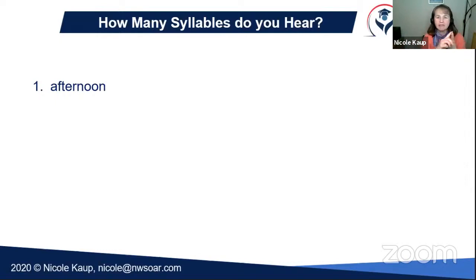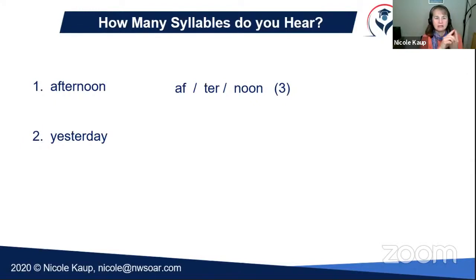So you'll notice after, noon, you hear the vowel a, so there's one. Believe it or not, anything ending in an R, well, E-R, A-R, O-R is considered a vowel. So a, er, and oo. So you hear three distinct vowel sounds. So you have three syllables in this word. Afternoon. Right? Yesterday. We have yes, ter, and day at the end.